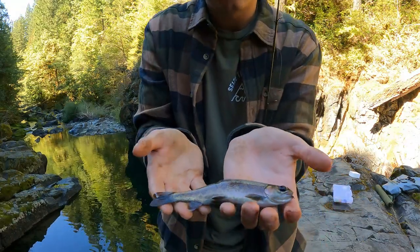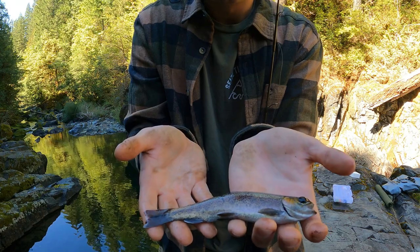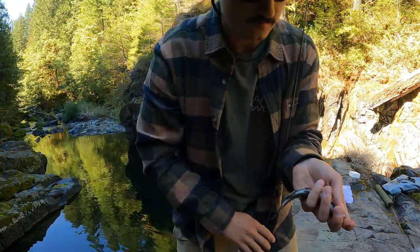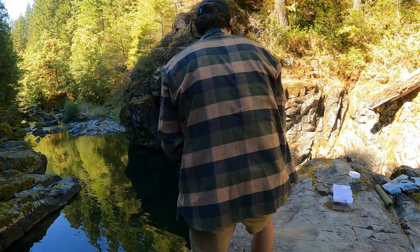We caught our first fish. It's an awesome looking little rainbow. I'll try to get him back into the water safely so he can grow up and get a little bigger. Let's catch another one.